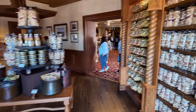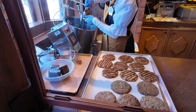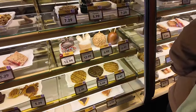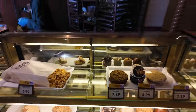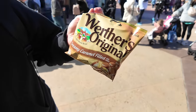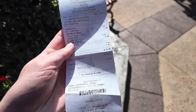Oh my gosh, it smells good in here. They've just brought all the popcorn out. Got the popcorn and some Werther's Original creamy caramel filled hard candy for the flight. And that came to $10.20 with annual pass holder discount.